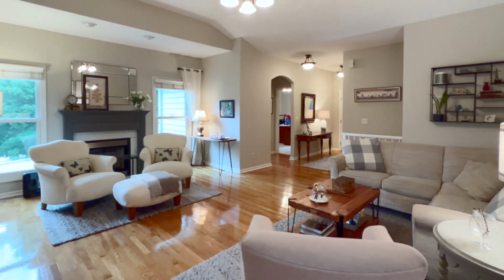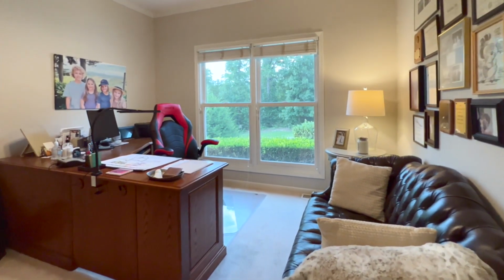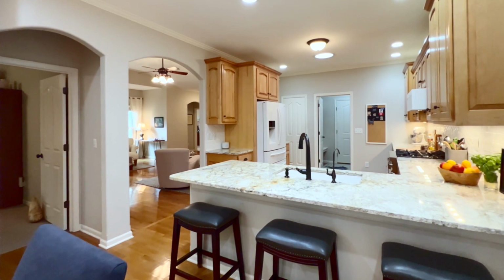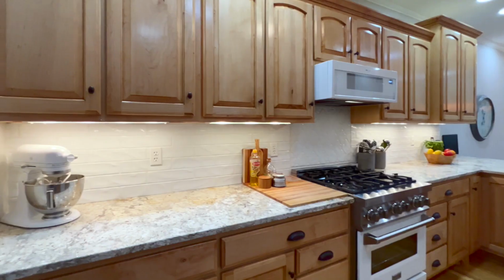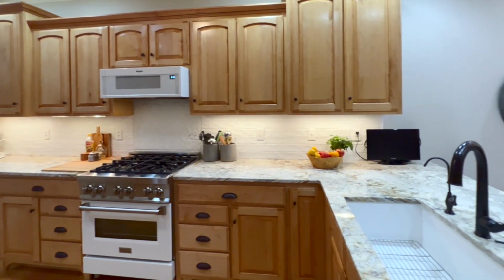So much space. You have 3 bedrooms. Also, you have an office as well. Beautiful hardwood floors, lots of updates throughout. You can see the beautiful granite countertops, this great gas range.